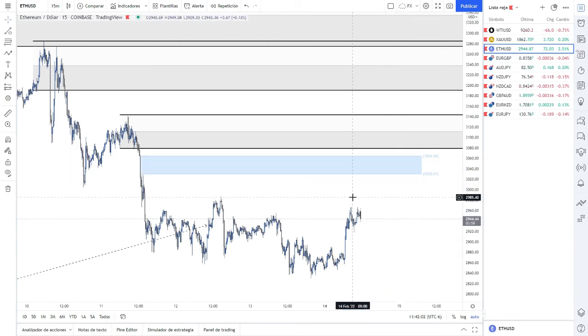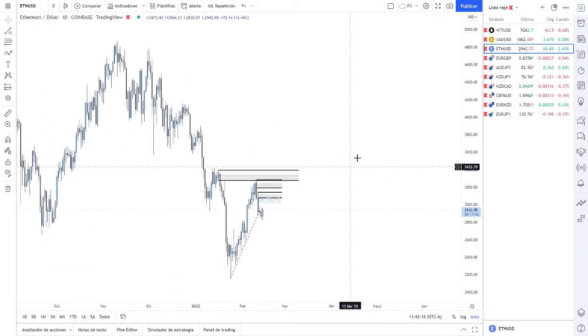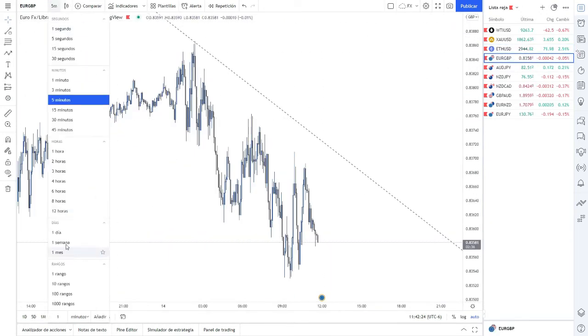I'm pretty interested in Ethereum, and in the best case scenario, the market will go to the daily supply level, and right at this area we'll be looking for short opportunities. So that's basically what I'm looking at on Ethereum. So I hope you like that analysis. Now let's move to EURGBP.